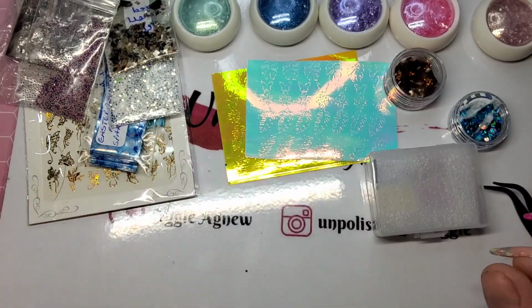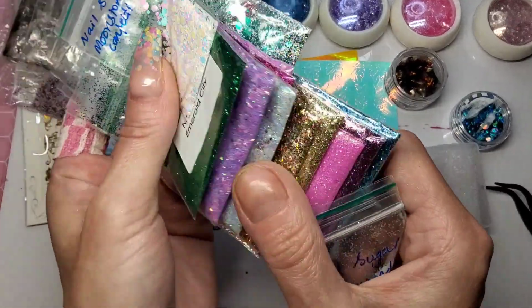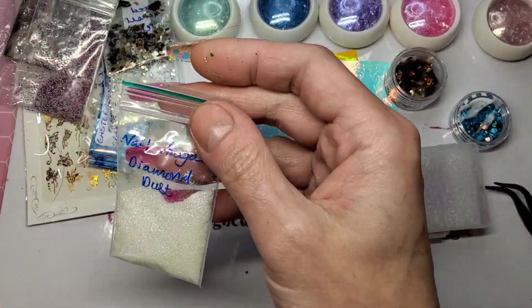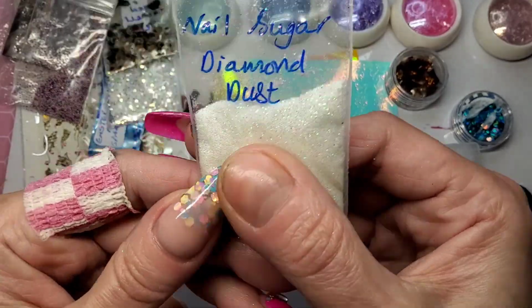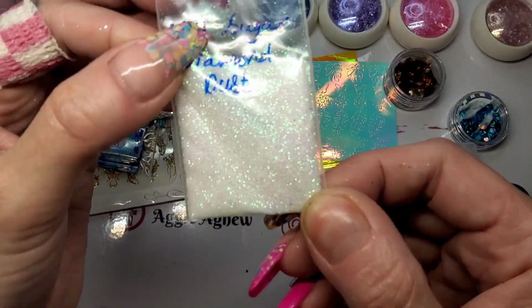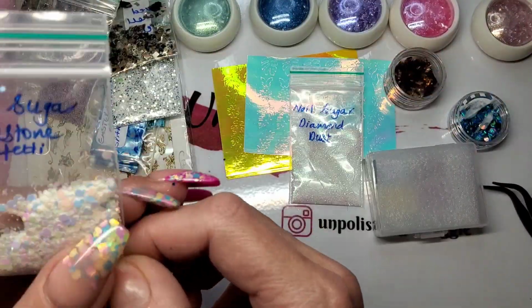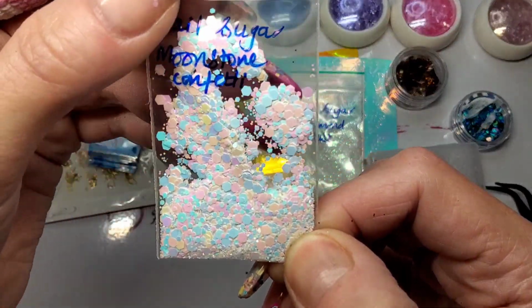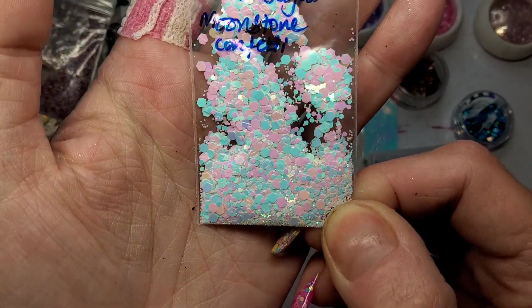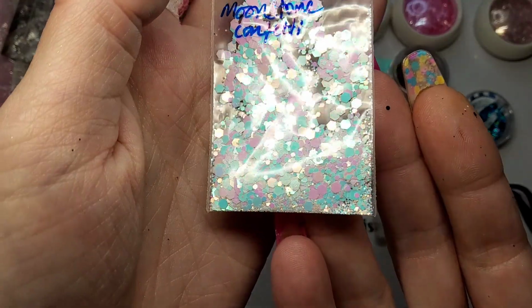So sorry. Right, these are all... Look at all these guys. These are all nail sugar and sparkle supplies. Right, I'm going to get through these quickly. So this is nail sugar, diamond dust. It's like an iridescent white. Beautiful. Nail sugar again, moonstone confetti. Oh my gosh, I love that. Look at that. It's like all pastel colours.